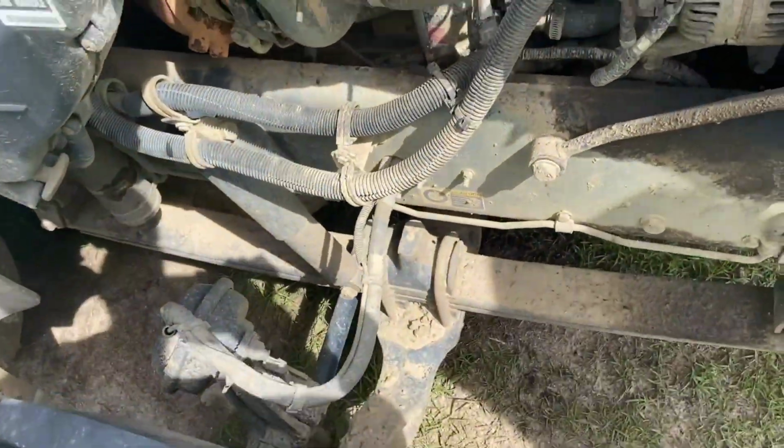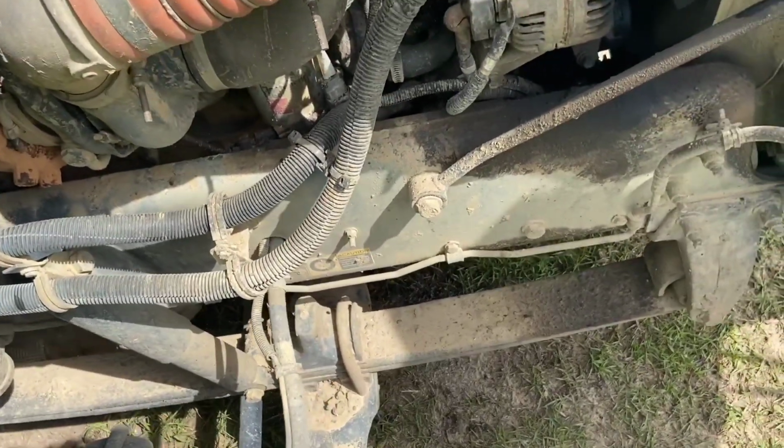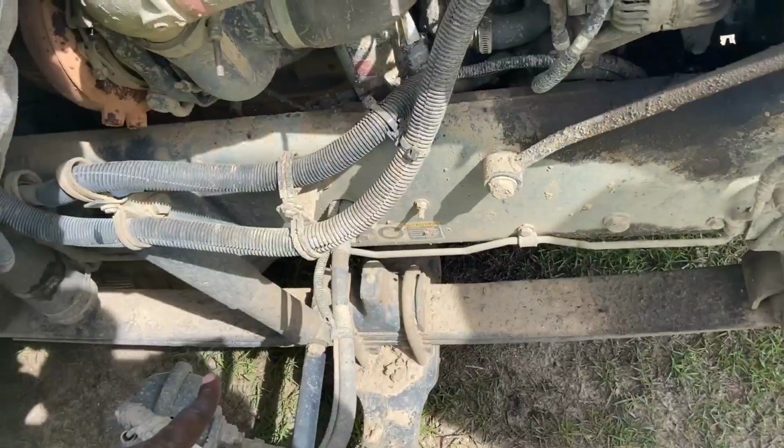I'm going to check my air hoses on my air lines. There don't seem to be any cracks, cuts, or breaks. I'm going to check cotter pins. I'm going to check leaf springs. Everything that you see on the vehicle that may need checking.